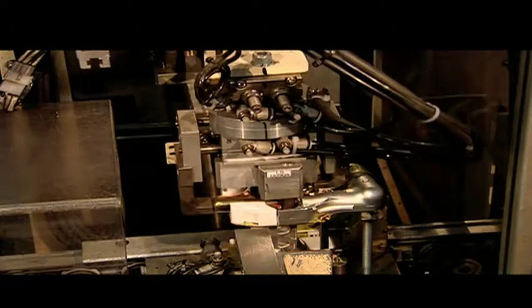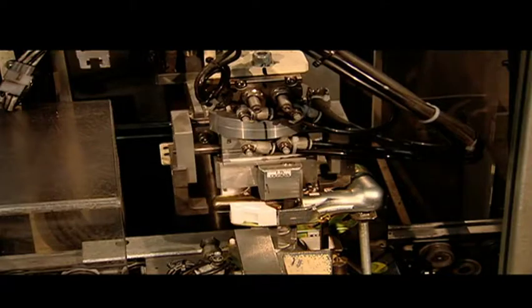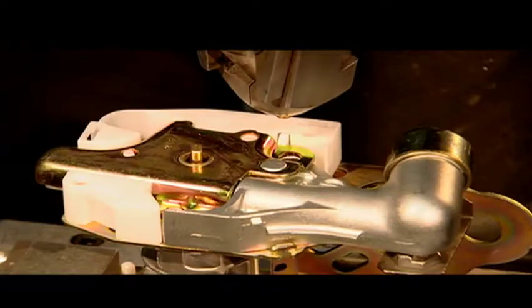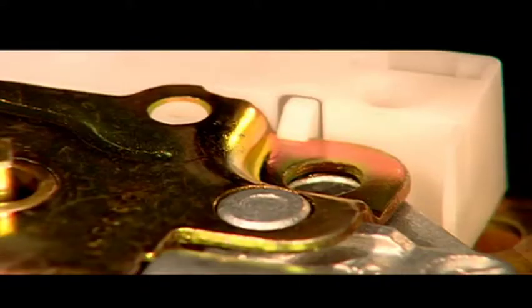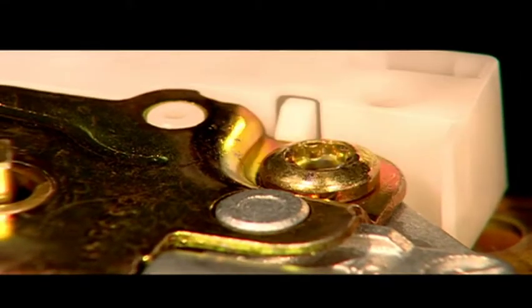After capping off the micro gas generator's housing, a robot transfers the completed pre-tensioner mechanism to the retractor's frame. Then, it screws on a steel cover plate to hold the pre-tensioner in place.